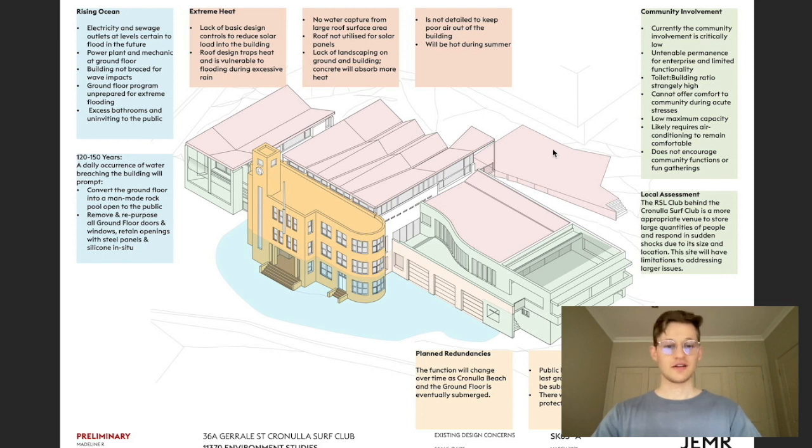Oh, it's so long ago, I don't really remember what we did, or it feels long ago. So we had rising ocean, extreme heat, community involvement, because we assessed the current building and we reckon it could be done better, and then planned redundancies. So that's to do with the ground floor level, which is going to be flooded in 100 years based on some numbers. Not to say it will happen, but in the worst case it will.